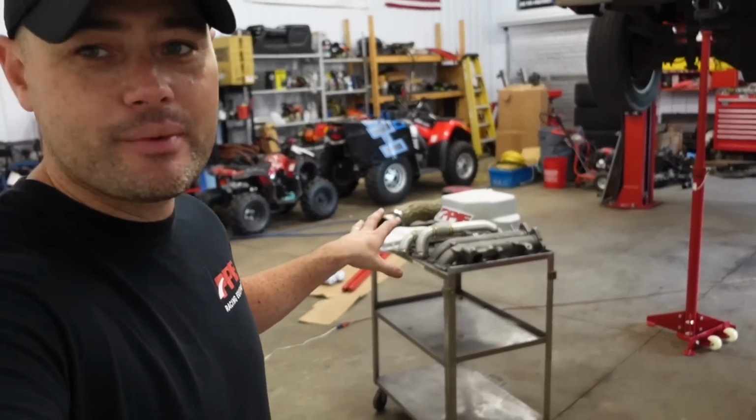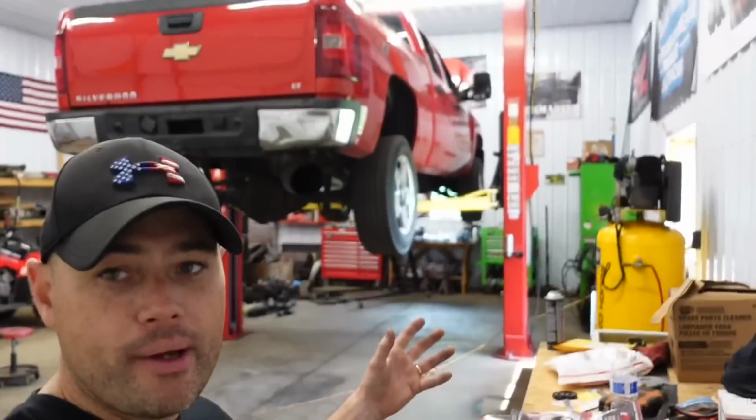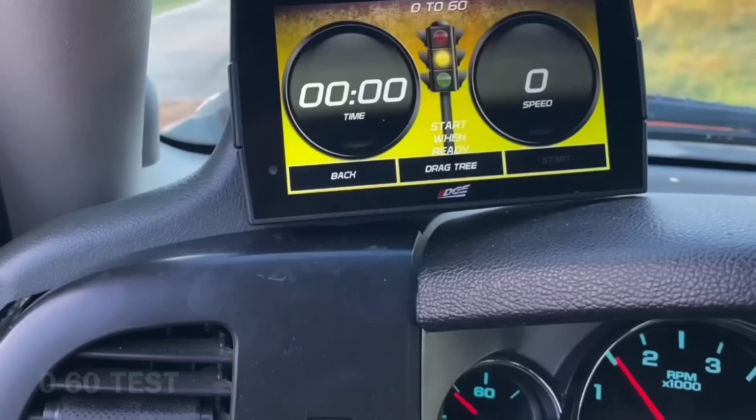But on this channel, here, I'd say the next couple weeks, once I actually install this, I'll plan on doing the same exact thing as I am with this LMM Duramax right here. We're doing the 0 to 60 test, we're doing the boost test, as well as the quarter-mile test.